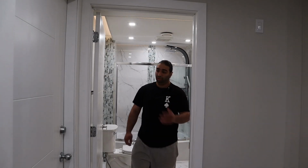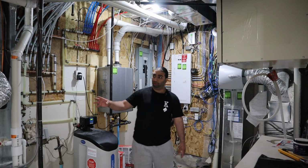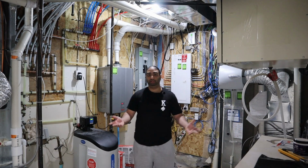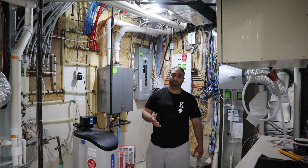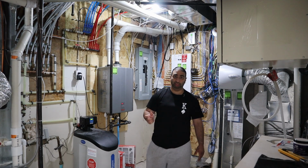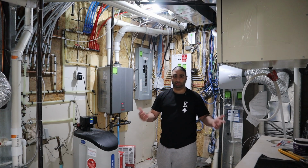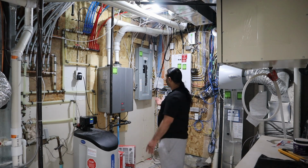Okay, so here we have the utility room, and I'll take you in there. This is pretty much the utility room. We have a furnace here that services upstairs, a furnace here that services the basement. So this is obviously a legal basement suite because here in Edmonton, Alberta, you need to have a second form of heating for the basement. In other words, the basement tenant must be able to control their own heat. And that's essentially the deciding factor, other than, of course, egress windows and so on, that determines whether a basement is considered legal.